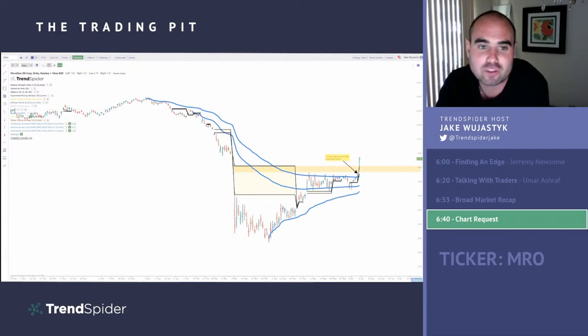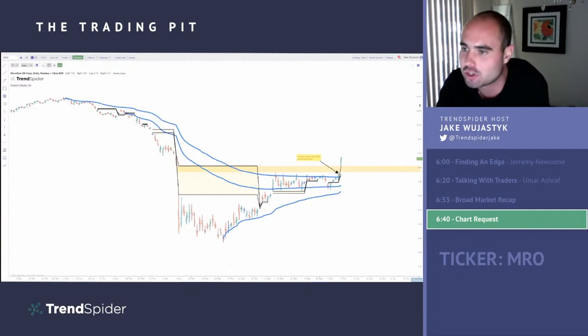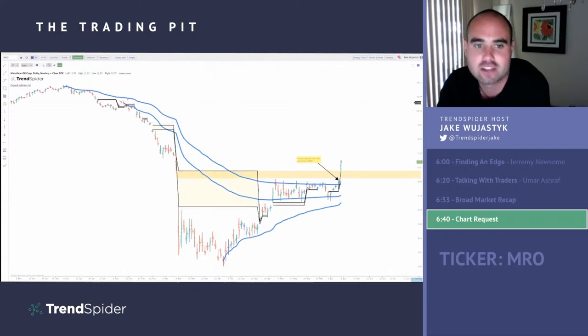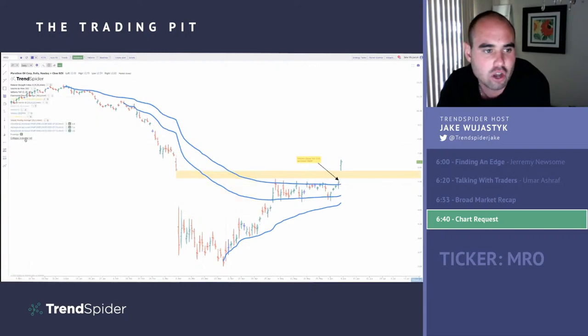So this is just the power of the gap snake, to be able to see these things without me having to go through each candle looking for gaps. It highlights them for me, and I'm able to go about my day without spending 30 minutes looking for these. So that is MRO. It was a really cool case study.